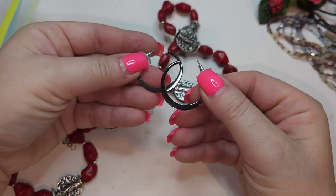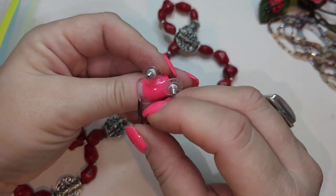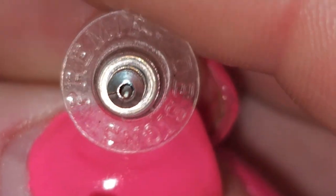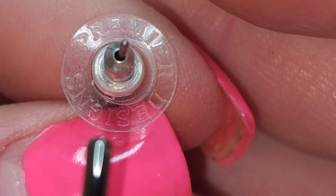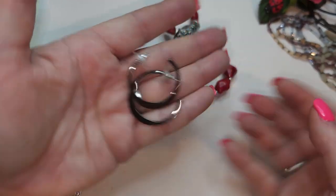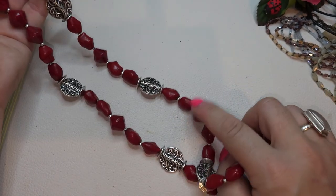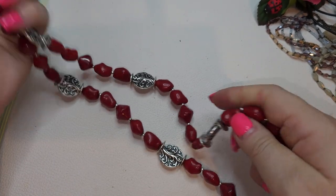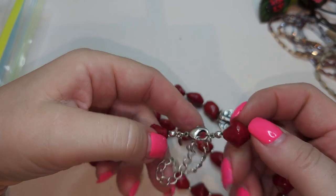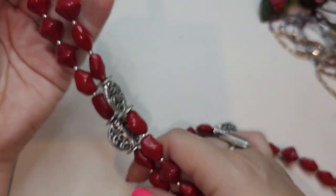A pair of silver tone or kind of a gunmetal color earrings, half hoops. There's something on the backing, but I don't know what it is. Hold on. Oh, Premier Design. It says Premier Design, so maybe they're Premier Design, half hoops, gunmetal color. Colored highlights, probably. They're cold to touch. Yep, another Premier Design necklace, silver tone closure.